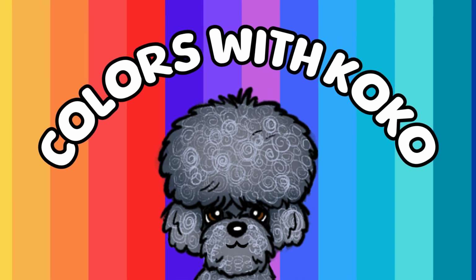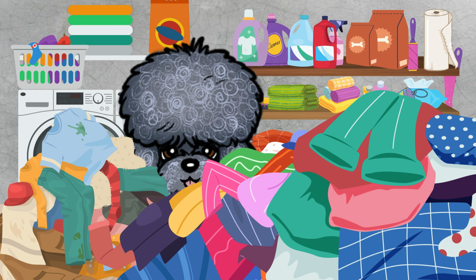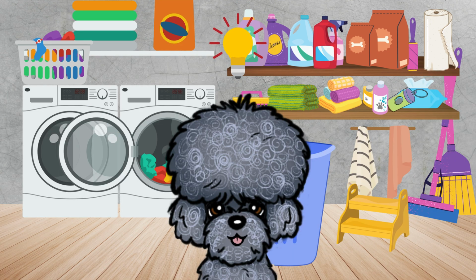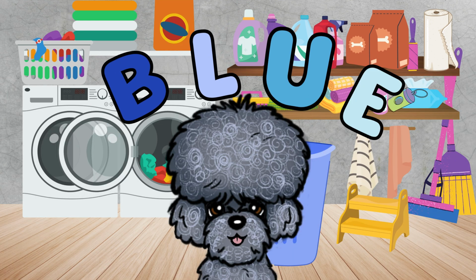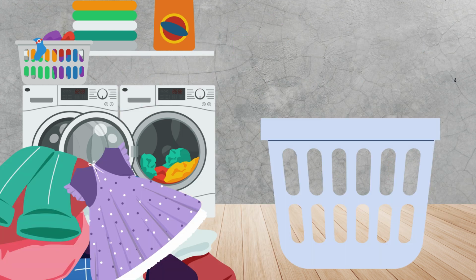Let's learn colors with Koko. Today's color is blue. Koko needed to wash her clothes. She just had no idea how she would do all of this laundry. She had an idea. She thought, why don't I just wash my blue clothes? So she began to sort them.